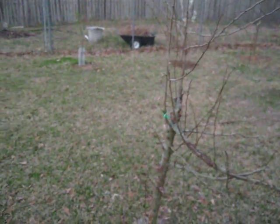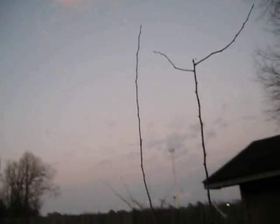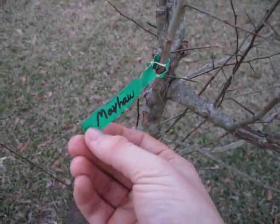Anyways, this tree actually bore a couple mayhaws last year. They were nice and tasty. So anybody who knows what a mayhaw is, I am certainly looking forward to this thing producing fruit for us. I hope a branch never falls on it, which I don't think it will. I think I planted it just far enough out from that tree. But anyways, that's my Mayhaw tree. As long as the squirrels leave it alone, it should be okay.